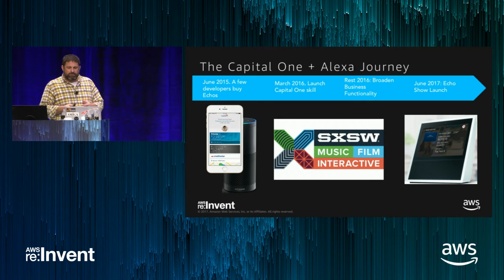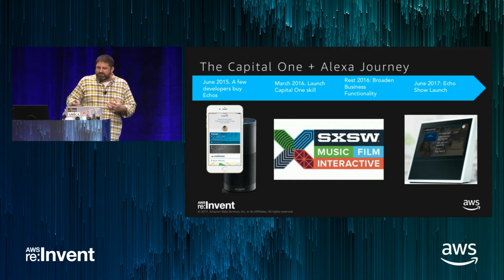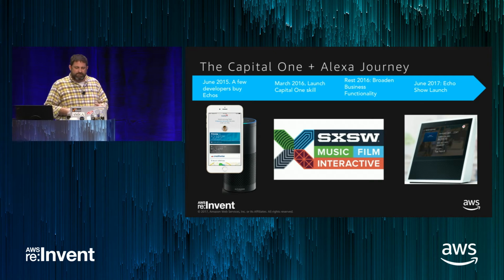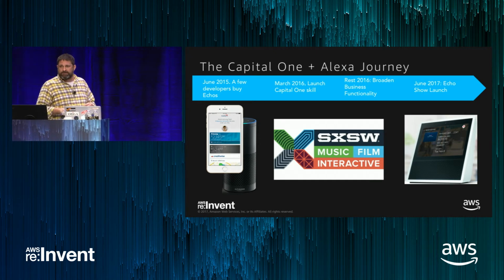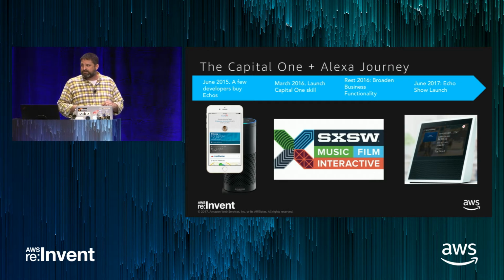And so we really started creating an MVP, which is account pairing, and really our basic piece of functionality, which is, what is my account balance? So we partnered with Amazon, some platform enhancements and continued work, and we eventually launched at South by Southwest in March of 2016. Then the rest of 2016 was dedicated to expanding our skill, broadening business functionality.